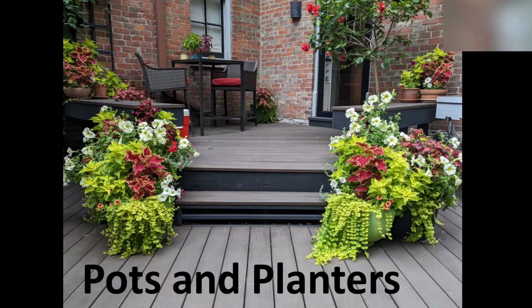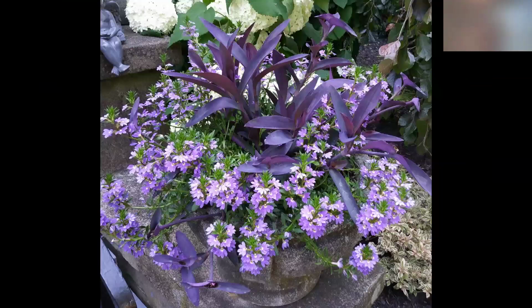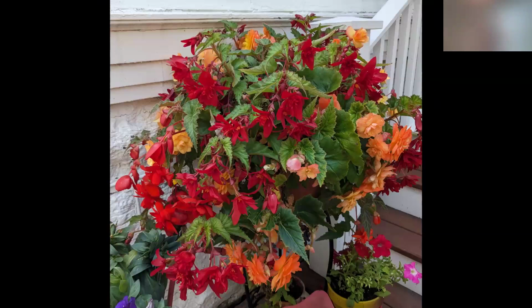Pots and planters. If you want to get some ideas, I could have done a whole presentation just on pots and planters because everybody does them differently and they're all beautiful. This is only 2 plants, but I just love the way they complemented each other with the purple spiderwort. And this is 2 kinds of begonias, just orange and red.